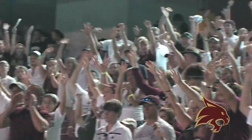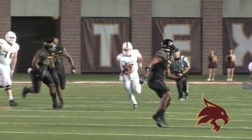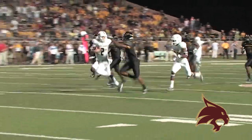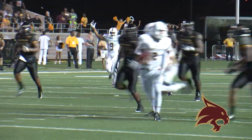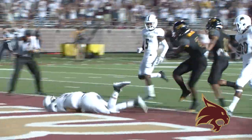TJ calls for the snap. Back to throw. Steps up. Jones to run. 45. Midfield. Eagle 45, 40. 30. 20. 15. Inside the 10. 5. To the end zone. Touchdown, Texas State. Tyler Jones would not be denied.